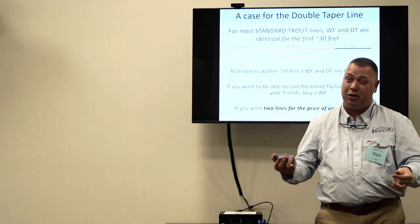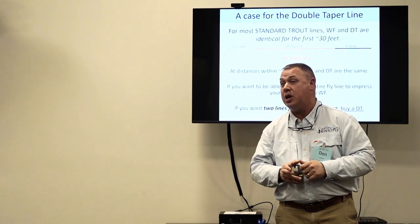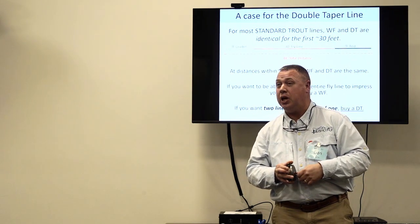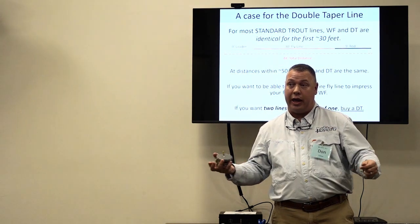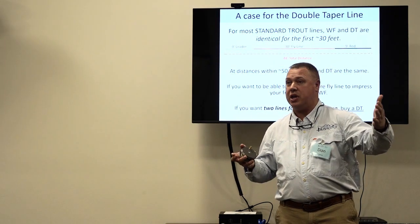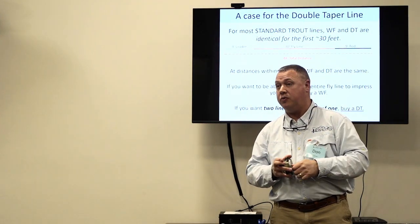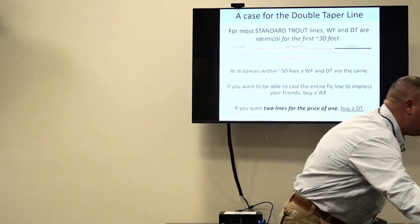And in those bigger, like 7 and up, I will say I do fish weight forwards because it's hard to find double tapers for one. And usually I'm looking for a more aggressive front taper, and double tapers are all going to have the same front taper. If you want an aggressive front taper, you're going to have to go with the weight forward.